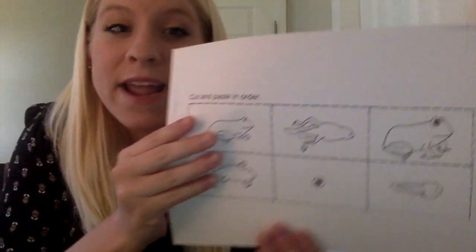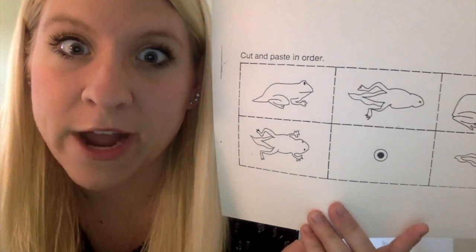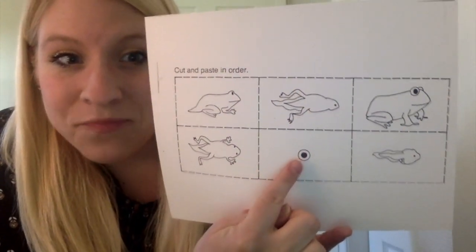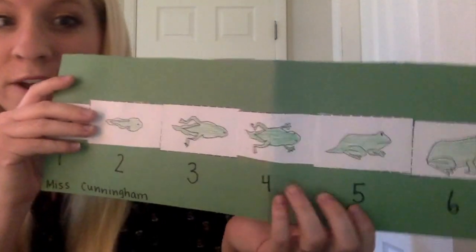The second thing that we have is a worksheet that looks like this. It's putting it in order, the life cycle of a frog. So this is where the read aloud we just read comes in handy, my friends. As we all know, frogs start out as a teeny tiny egg. So I would cut all of these out and lay them out and figure out, how does a frog start out? And you can get out your green construction paper. It will look like this when it's all done.